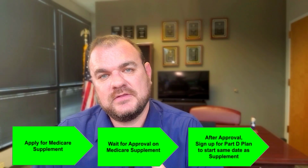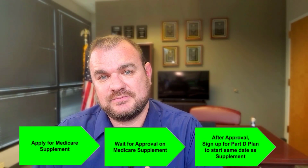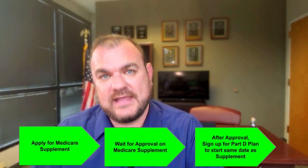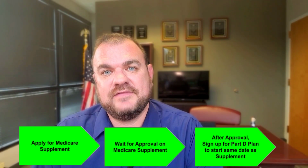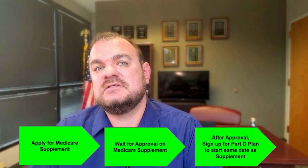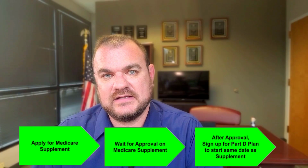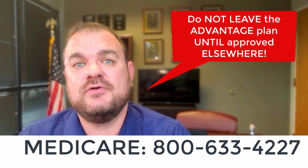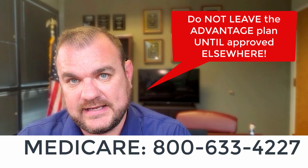So again, apply for the health underwriting through the Medicare Supplement company that's appropriate for you based on which plan you feel most comfortable with, and we have all of them. Then and only then apply for the Part D drug plan to get started, thus automatically canceling out the Medicare Advantage. Now, if you don't want a drug plan, you can contact Medicare at 800-633-4227, and Medicare can pull you off of the Advantage plan when you're ready.